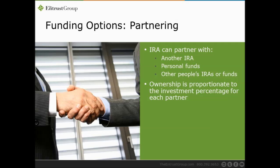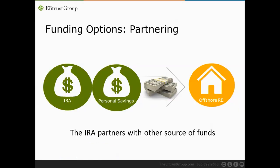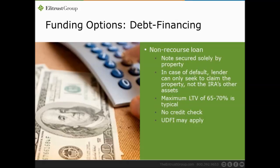But in terms of partnering, again, you're combining your IRA with other investors, and other investors can be other IRAs, individuals, or even your own personal self. You can have multiple accounts, such as a traditional and a Roth, or a traditional and a health savings account. You can use those different accounts and they become proportional owners based on how much money comes from each account to buy the investment. So in this case, your IRA is an investor, and you yourself are personally an investor, and you buy the offshore real estate together.